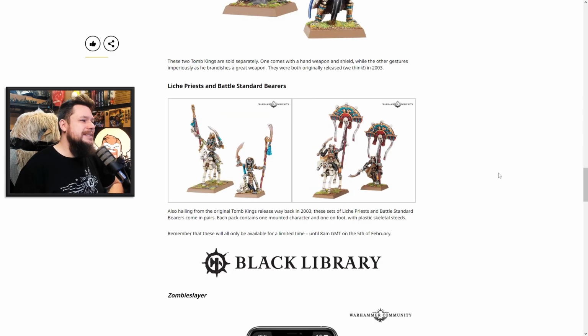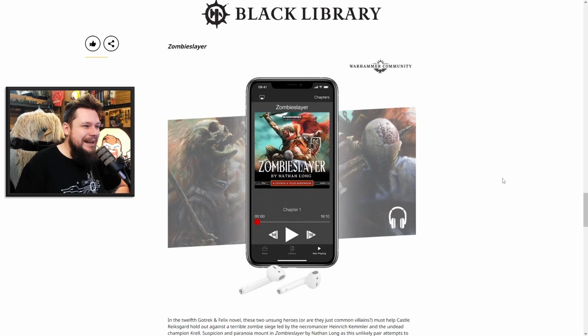We have the Lich Priests and the Battle Standard Bearers, also hailing from the original Tomb Kings release way back in 2003. These sets of Lich Priests and Battle Standards come in pairs, each containing one character on foot and one on a plastic horse. As you do, because for some reason the horses can be plastic, everything else has to be metal.